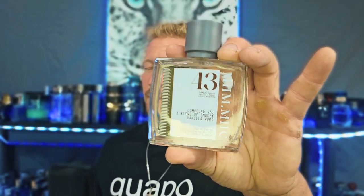If you see this thing, you just want to smell it. At least smell it. To me, it didn't morph a whole lot from the opening to the dry down. It pretty much maintained true through and through. The spice was still there. The creamy vanilla was still there. All the tobacco and the rich kind of sweetness was all there from top to bottom.